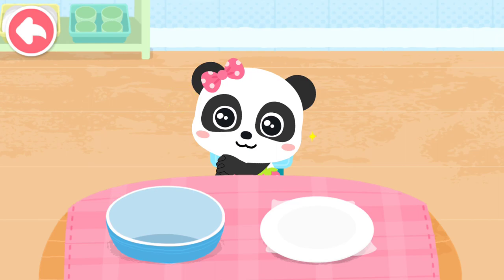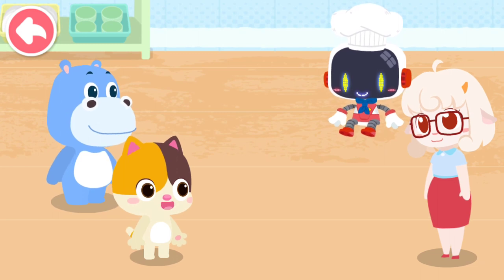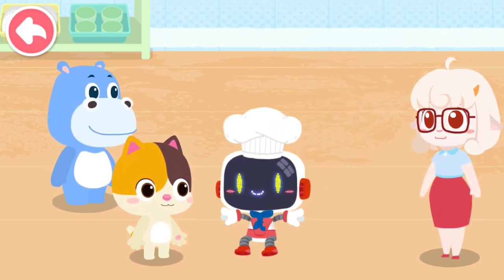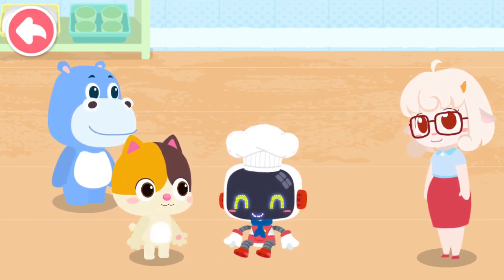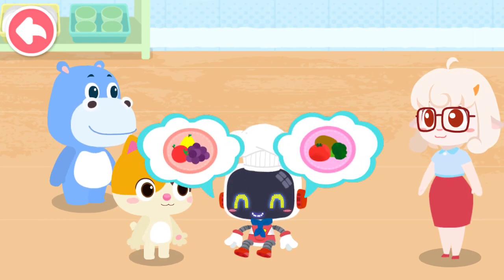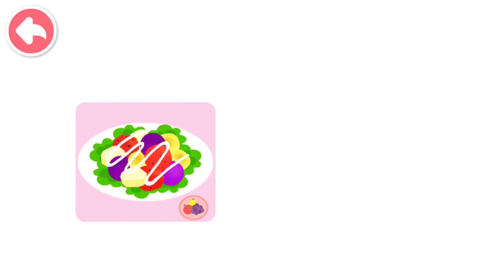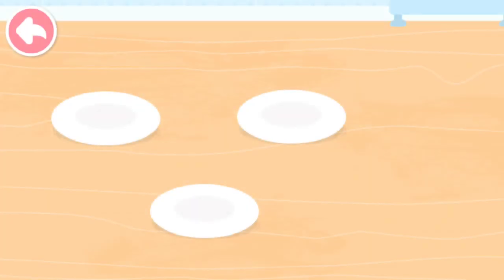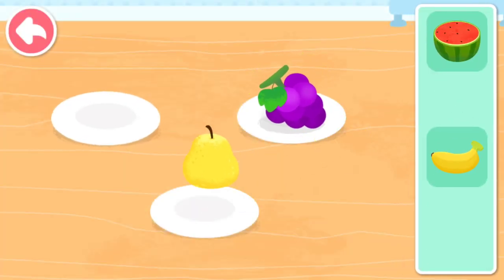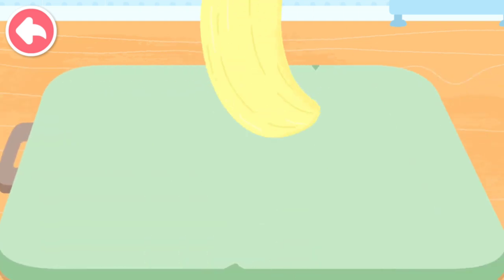So delicious! Guardian, what should I eat? Let me check it out. According to your condition, these two kinds of food are recommended. Fruit and vegetables enable you to poop easily. Fruit and yogurt salad. Grape. Pear. Banana. Banana enables you to poop easily and prevents getting fat.